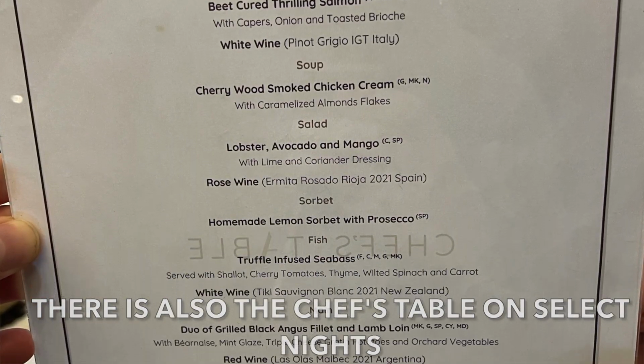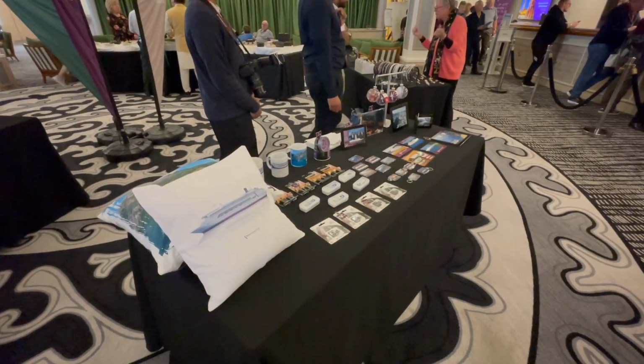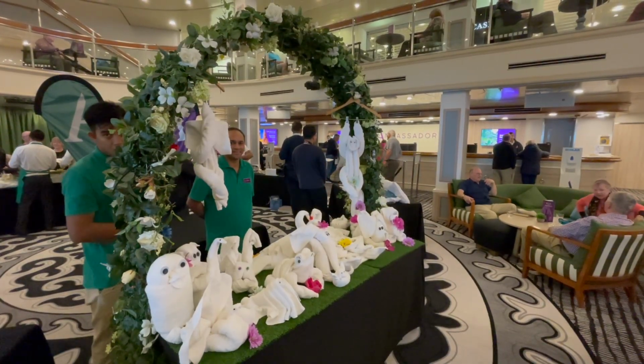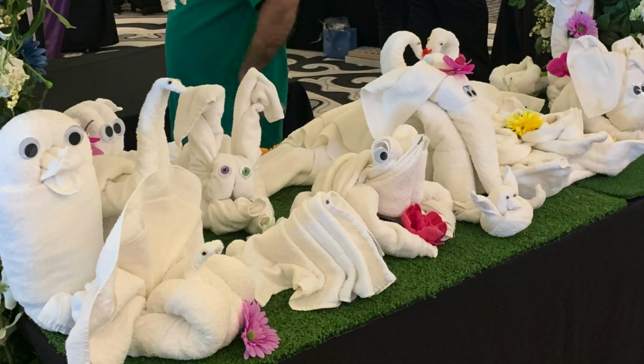The spa team had set up a stall there as well, which was selling jewellery and sparkly headbands and clips and things like that, necklaces. There was also a stall from the photography team on board selling memory sticks and postcards and electronics. Different things that they could make out of your photographs really. And the final stall was the housekeeping team, which was showing off some of their skills making those towel animals, although we have yet to see one in our room.